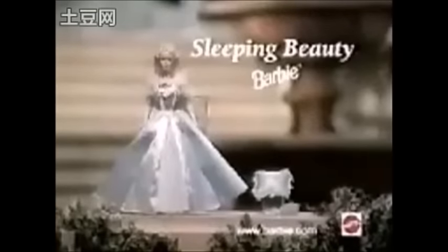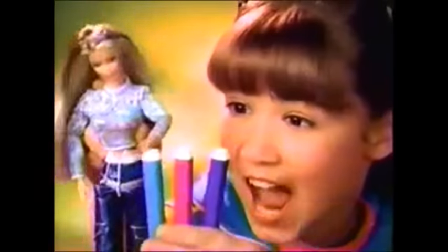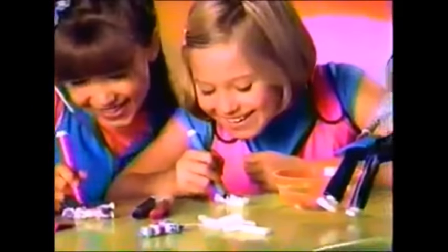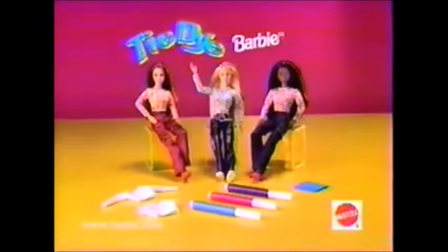Ken doll sold separately. Clean white shirt, tie a knot, add some color. What you got? Doll and friends each come with 3 markers and 2 shirts. Markers may stain some fabrics. Dolls sold separately.